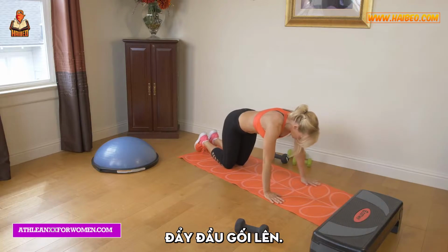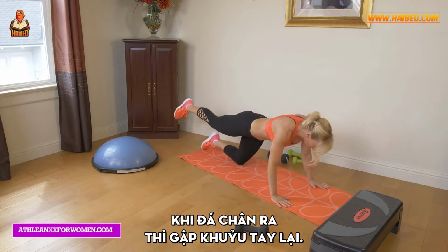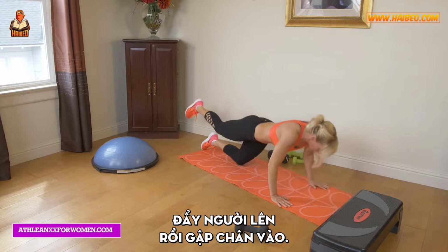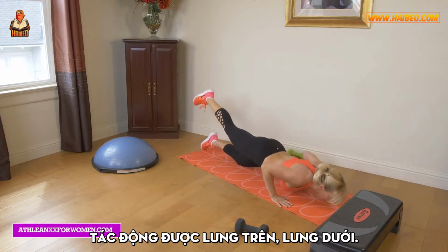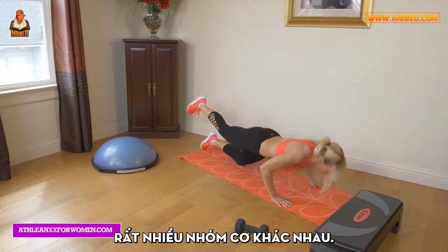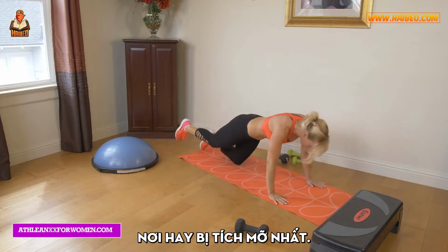So with this one, you're just gonna drive your knee in, your hands are gonna be out a little forward. As you're kicking the leg out, you're gonna tuck your elbows, you're gonna press down and out. So we're really hitting upper back, lower back, a lot of different muscles with this. But this is really focusing on everything on the back, a lot of my lower back too, which can be another problem area.